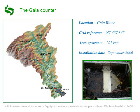So the Gala Water is the one that we're really going to look at in a lot more detail, situated in Galashiels. It was installed back in 2006. Like many other fish counters, it took a few years really to get the installation right in terms of positioning in a fish pass. But it's one of our medium, small-sized tributaries, certainly large enough to support a reasonable population of salmon. But obviously there's a lot of sea trout that go up as well.